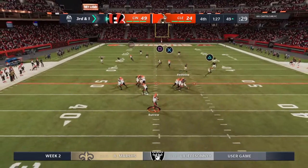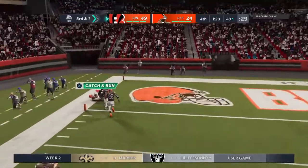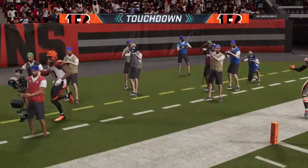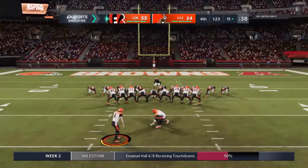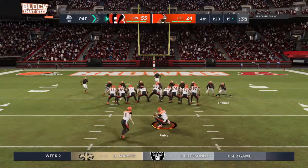On 3rd and 1, Burrow. He's going to fire one deep left sideline and give him another 6. It's caught for a touchdown, and the blowout continues. Things are rocking easy here in the fourth quarter. They've got to feel pretty good about this one. Actually, they've got to feel excellent. Tough loss in the opener. No way they wanted to go 0-2.